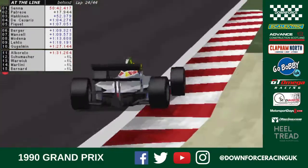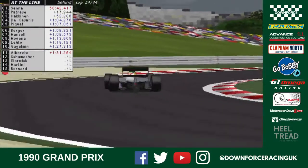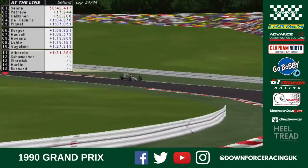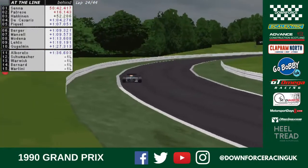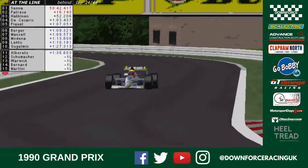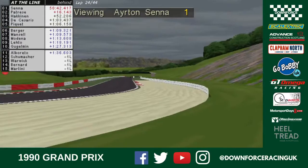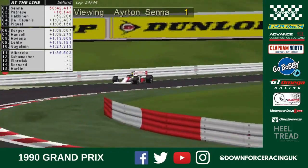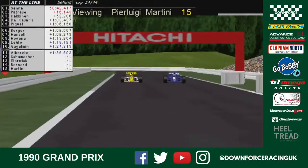There's Gugelmin in the Leyton House, still going well as that car continues in 10th position. Gugelmin having worked his way back up into a points-paying position after his own spin earlier on. Remember in the Go Bobbit UK Cup qualifying race when we said that Michael Schumacher hadn't put a wheel wrong all race, and we meant it. Now in this race, everybody has put a wheel wrong. I'm fairly sure that there isn't a single driver that hasn't had a moment of weakness.